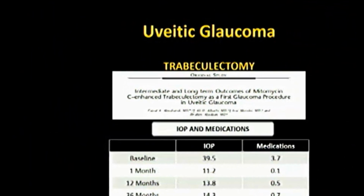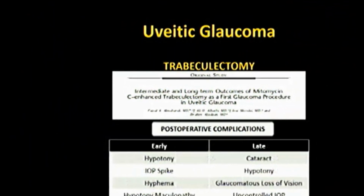The baseline IOP was 39, which decreased significantly up to 6 years follow-up to 15.1, while the number of medications was 3.7, which decreased to 1.3 at the last follow-up after 6 years. Regarding the postoperative complications after trabeculectomy in uveitic glaucoma, the most common early complications were hypotony, IOP spike, and hyphema, while the late complications were cataract development and progression reaching up to 45%, followed by hypotony and glaucomatous loss of vision because of uncontrolled intraocular pressure.